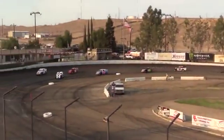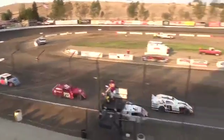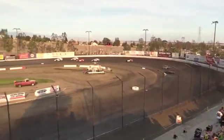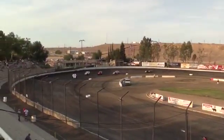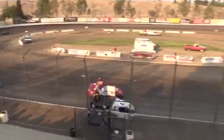Number 52U. That is driven by James Usolini. And rounding out this one is your points leader, the 223, Lee Jensen. Battling for second to the inside of Cecil.